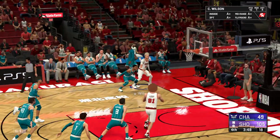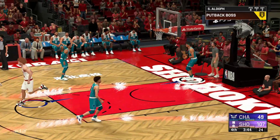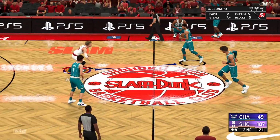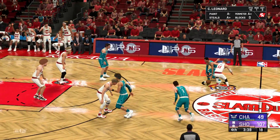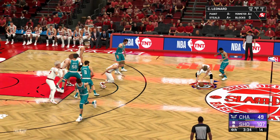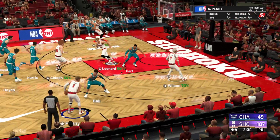Can't ask for anything more than that. Goes up high for the two-handed dunk. And when he's on the floor, offensive rebounding is always going to be a strength for them. Greg, he keeps so many possessions alive, doesn't he? And, you know, those second-chance opportunities can be game-changers. He represents so much value to this team because of what he does.